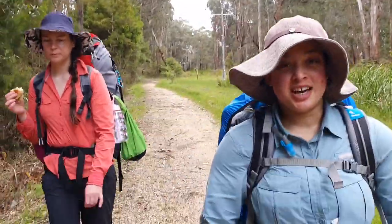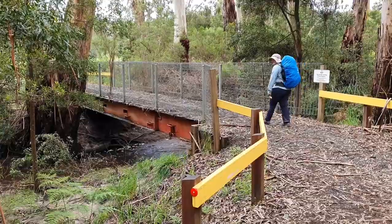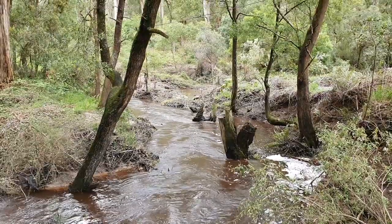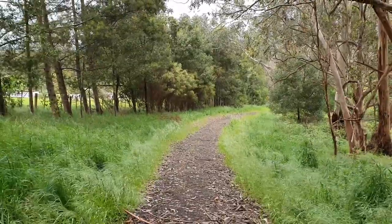So we've finished lunch. It's now about 2:20 and we're running incredibly late. We've had to change the pickup time to like 2 hours later. It's 7 p.m. And we've got 10 more k's to go.